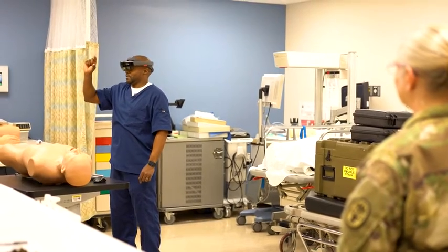This is part of the Anderson Simulation Center, an impressively outfitted facility that trains not only the Army's medical professionals, but Special Forces, Rangers, Army Police, even Homeland Security, coming here for training. It's about as close as you can get to the real thing without actually spilling blood.